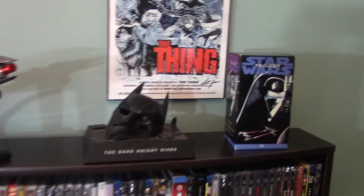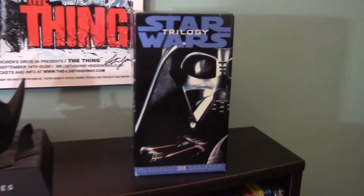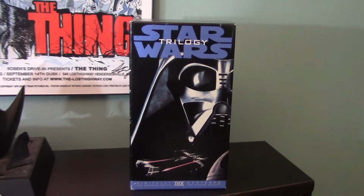But I'm actually not too worked up over that because I already own this VHS set. I actually have a copy of it sitting above my Blu-ray shelf. That's in almost perfect shape. I bought it not too long ago, actually at a Half Price Books, of course. Because this is the set that I grew up on. This is how I was introduced to Star Wars, through these versions, essentially. These unaltered versions remastered by THX. These are the versions that introduced me to Star Wars.